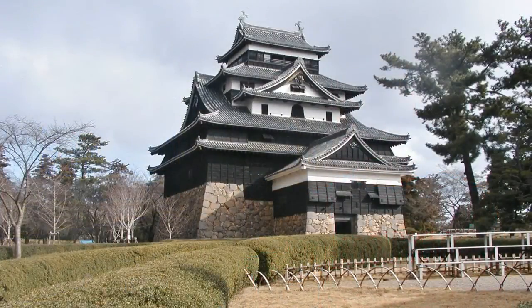Number 3 on the list is Matsue Castle. That's it right there, actually. Yeah, I had visited this castle just the once, and it's a genuine old castle, one of the oldest. Yeah, it's a really cool castle. It really means business.